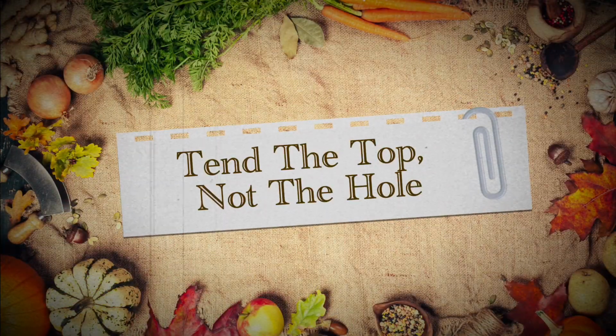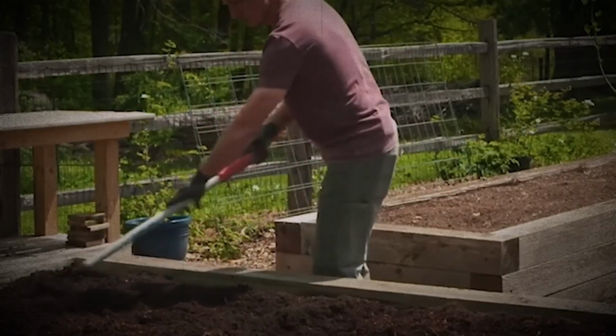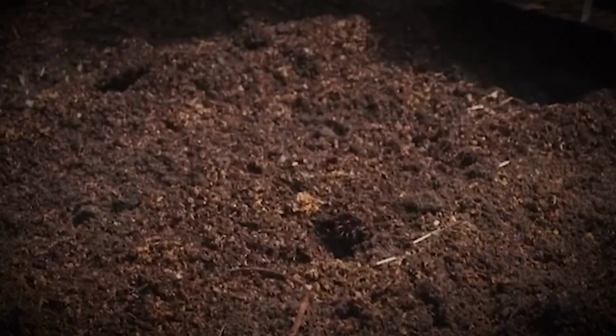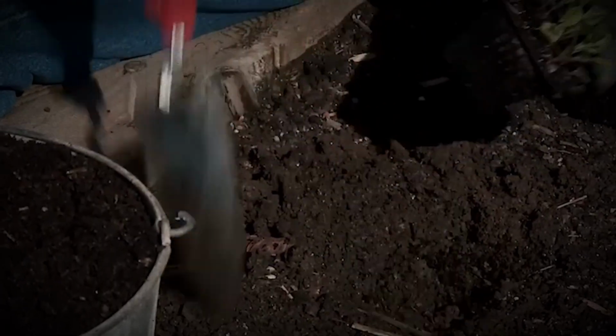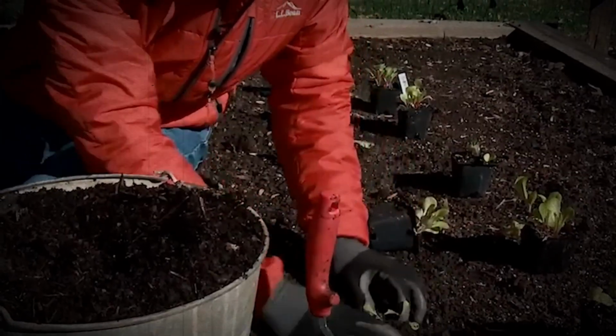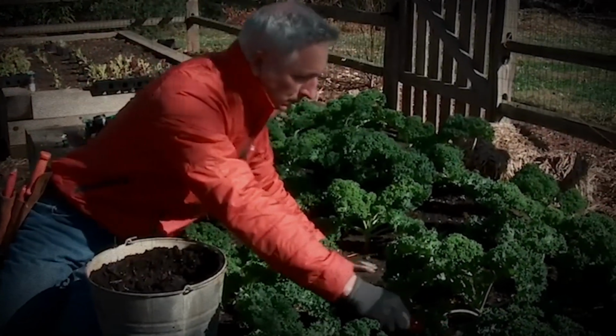Tend the top, not the hole. So, you're probably wondering, if all the good stuff didn't go in the hole, where did they go? On top. After the tree was planted and watered in, Grandpa would spread a wheelbarrow load of rich, finished compost or well-rotted manure in a wide circle over the root zone, like topping a pizza. Then, he'd cover that with his mulch.